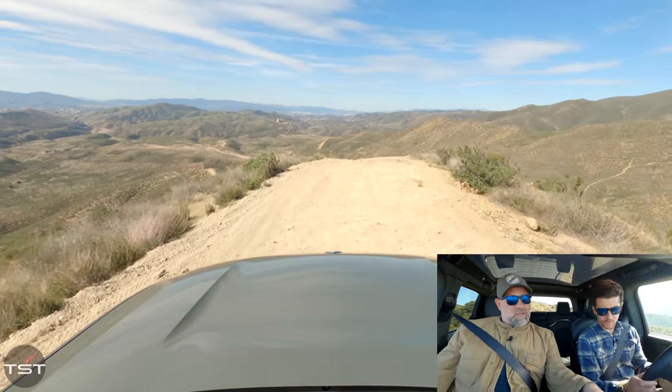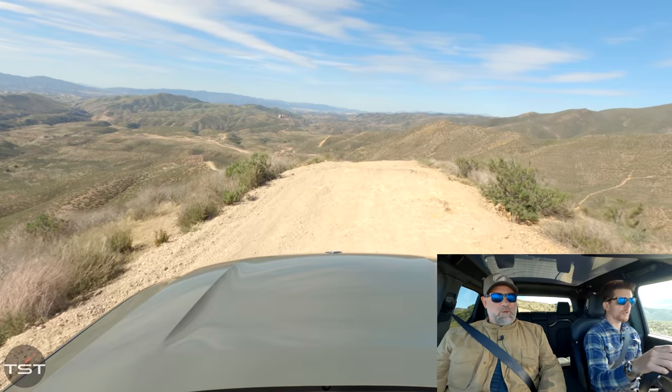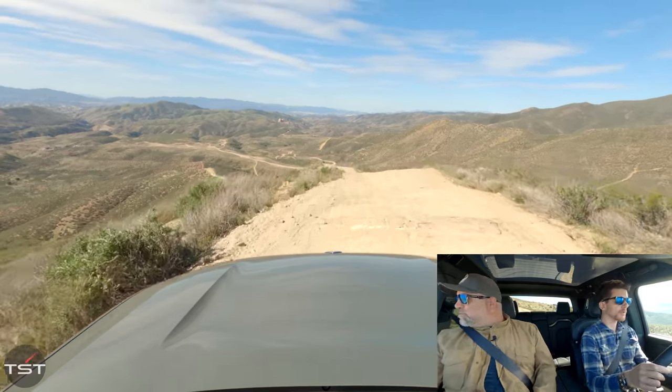The ride is on stiff. We're going to make the ride soft. Ride soft. And we're in rock crawl mode still. We are in rock crawl, and we're going to go back to your cameras here. Down the hill.